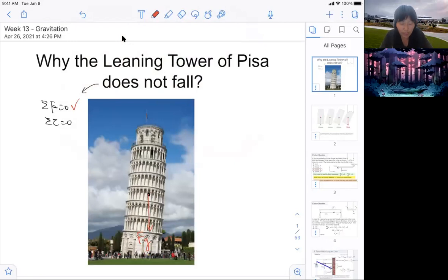And torque-wise, is it balanced? No, there's also a frictional force. Yes, there might also be friction at the base, but it's really hard to talk about it when something is a solid object connected to the base. It's not something that's just been set down. You dig in, you have concrete, so it's really hard to say it's a frictional force. So we're only going to consider the effect of the gravity and the normal force, because it's just one down and one up.